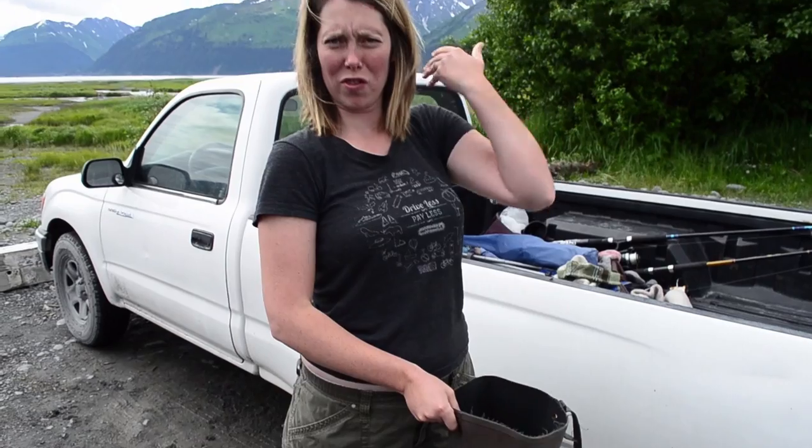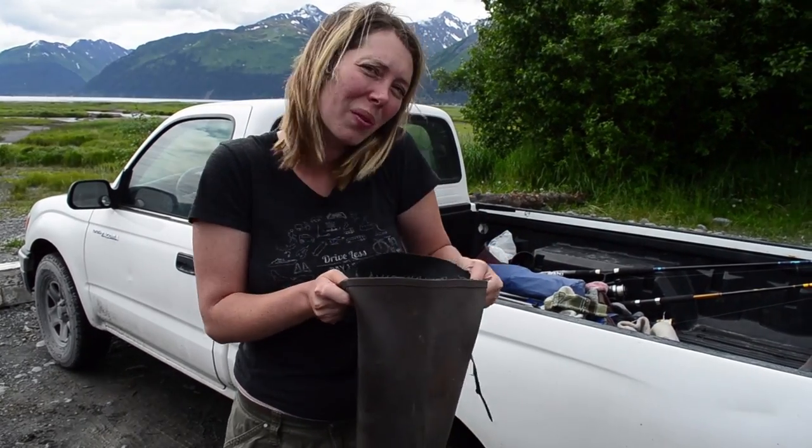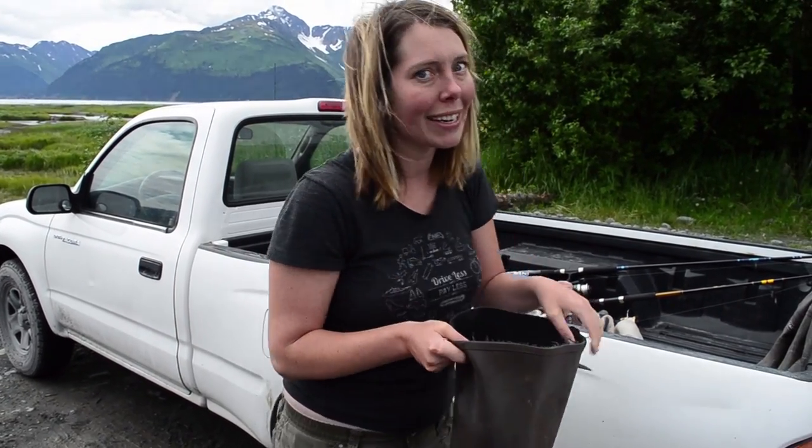A lot of people have the full waders, but these are a little less expensive and they work for us as long as you're not going in too deep of water. So get a pair of waders. It's essential in Alaska. Also recommend a pair of sunglasses.